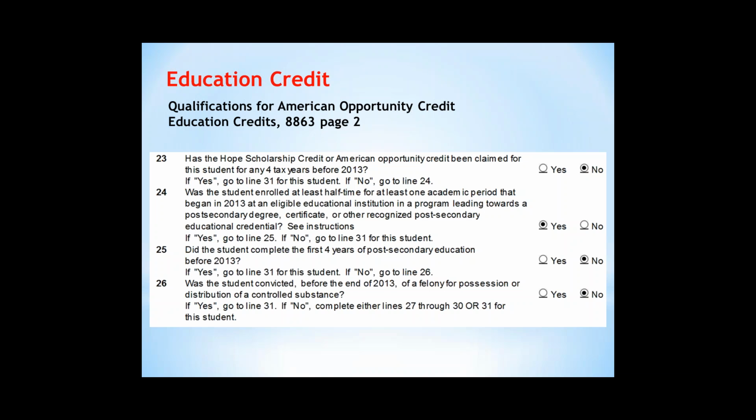Was the student convicted? So this is another reason that you may have to defer to the lifetime learning credit. We don't see this a whole lot at our tax sites, but it is one of those questions you have to ask. It asks if the taxpayer has been convicted of a felony possession of or distribution of a controlled substance. And if they have been, it just means that they're ineligible for the credit and they can apply for the lifetime learning credit, or they can use any of their educational costs as an adjustment.